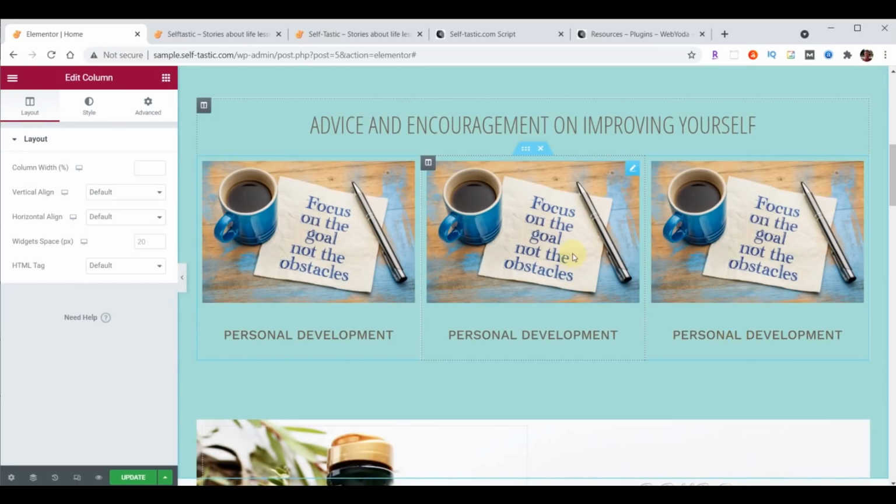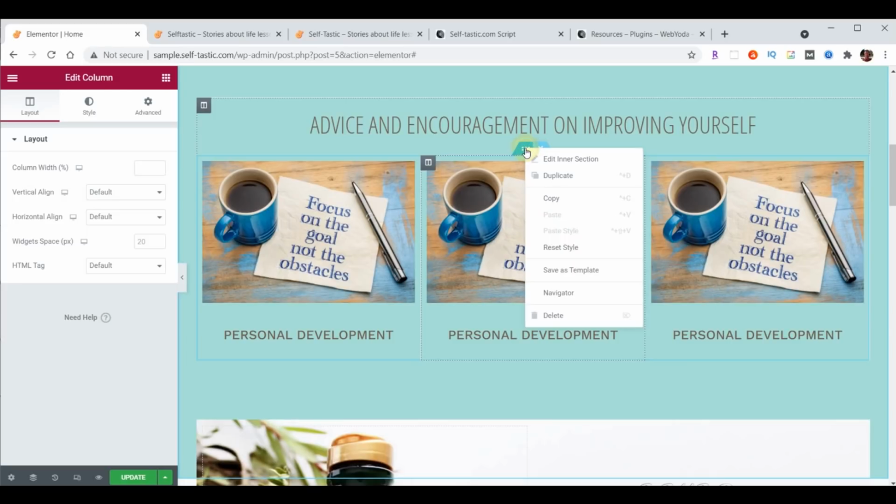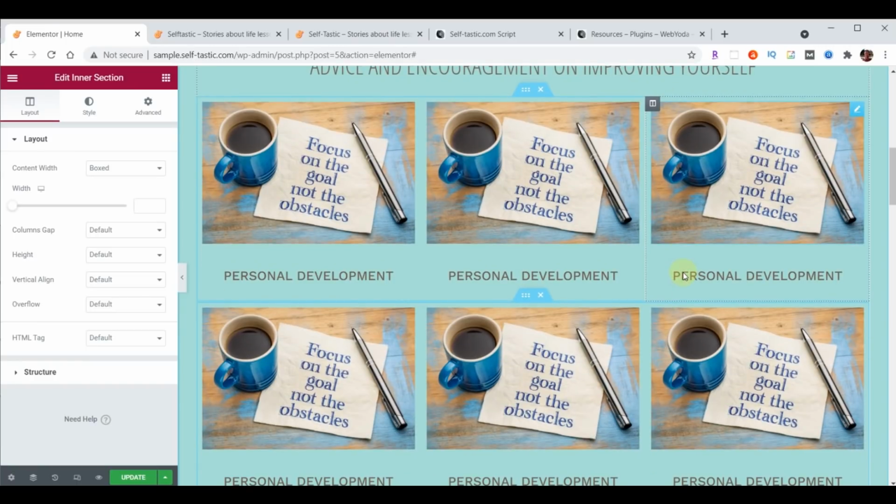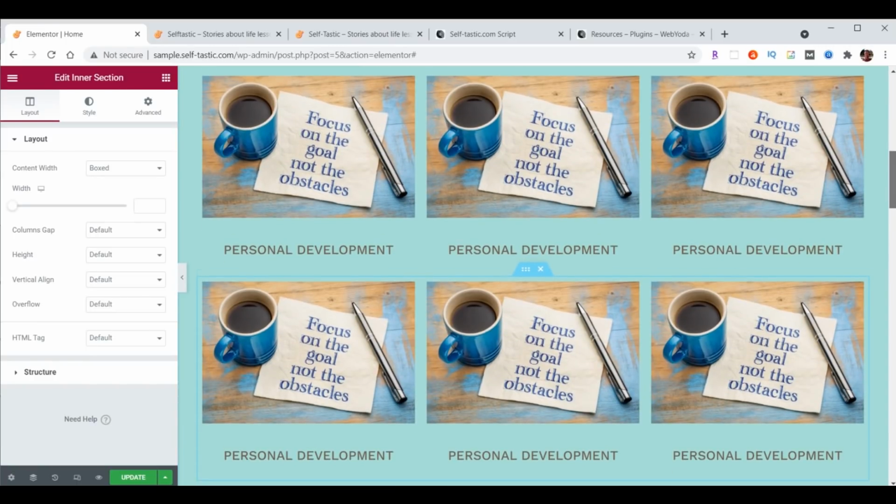Now at this point, I can right-click on that inner section and choose Duplicate. And now I have 6 of those. So you can see quickly, instead of having to build everything from scratch, we have a lot of the stuff that we're going to want to use already. And now we can customize these.